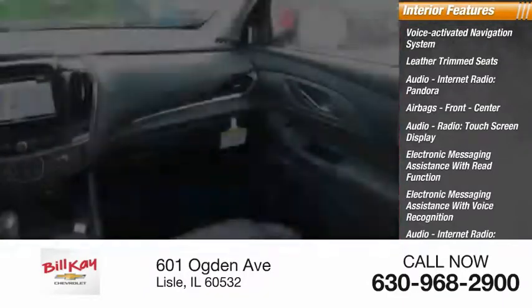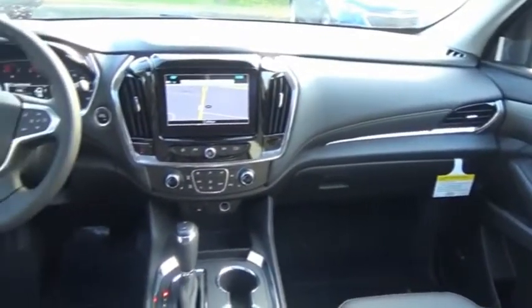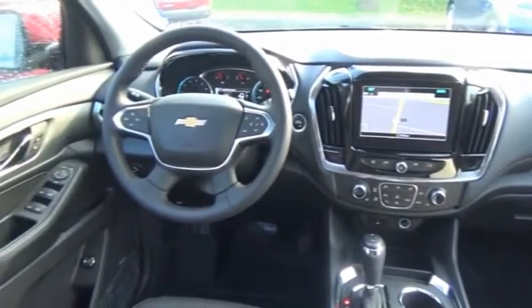communications, cruise control. Take this vehicle for a spin and see why so many shoppers are now proud owners.